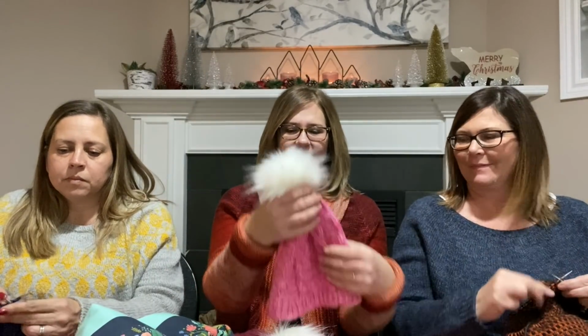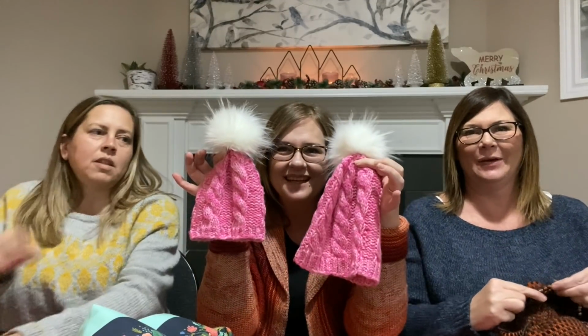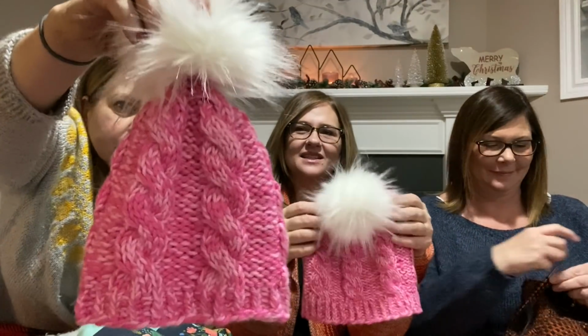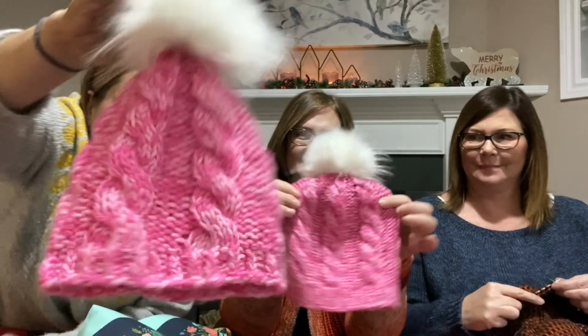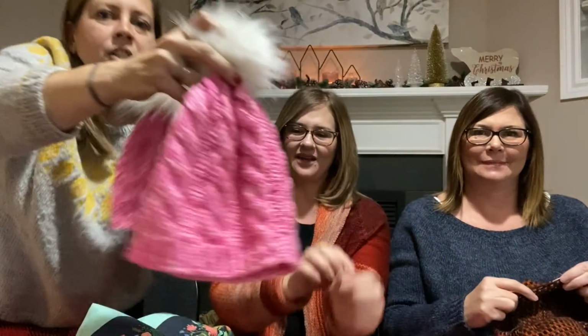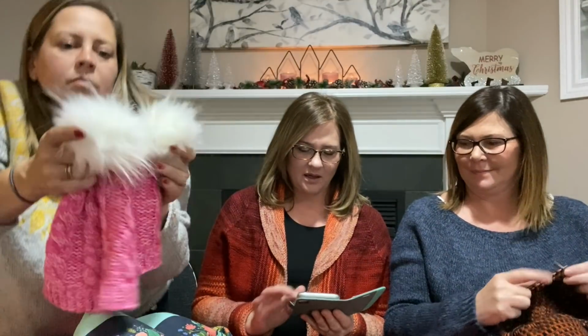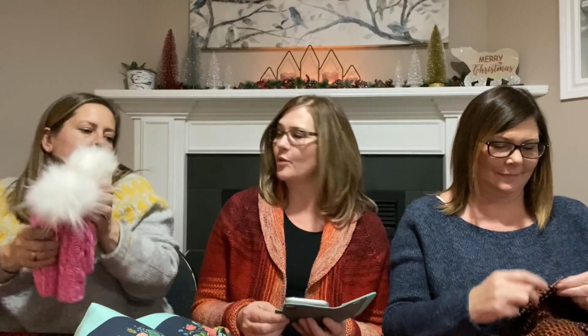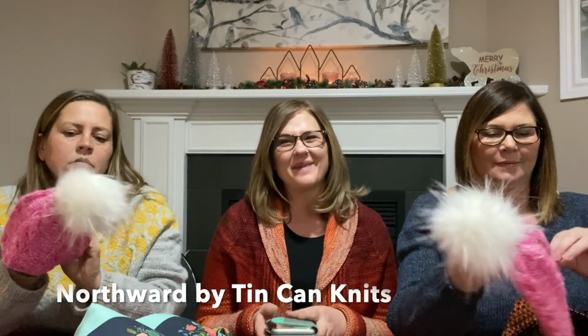So my cousin asked me to make Mummy and Me hats. Those are so cute. Okay, so this one is for, obviously, her baby, and this is for my cousin. And they're really cute. I used Cascade Yarns 220 Superwash Merino, so it's washable. And it's a bulky pattern. The pattern is Northward by Tin Can Knits. Oh, cute. It was fun to make.